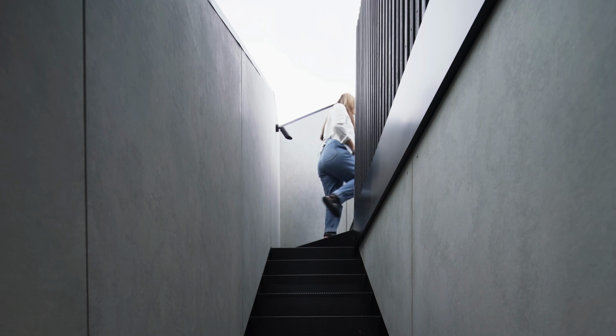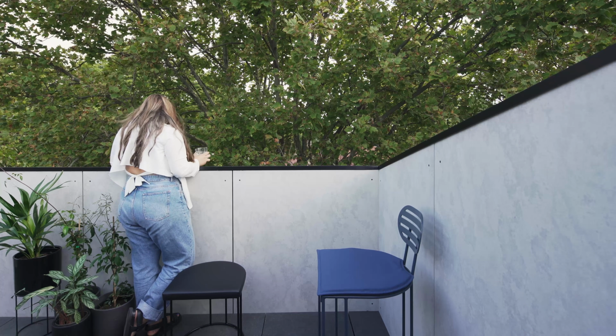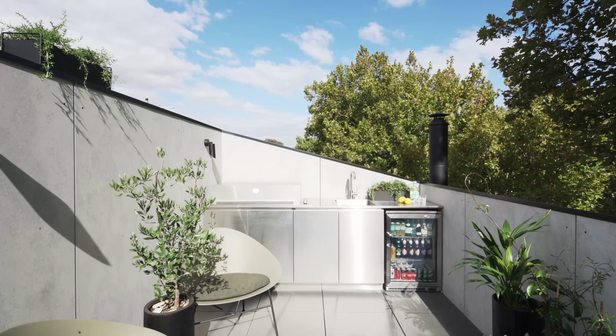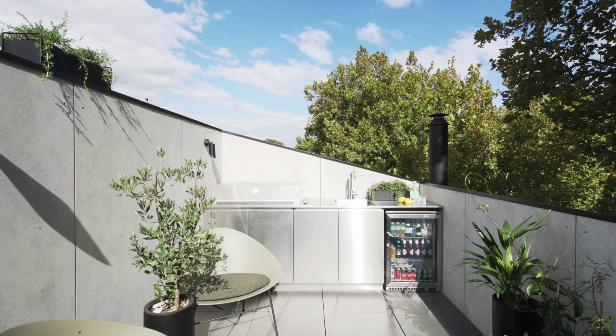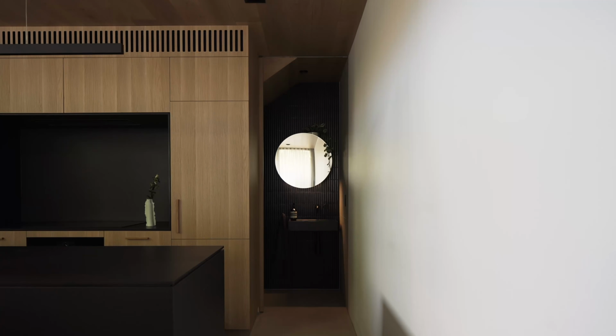So the roof terrace is really the great reward. It's a beautiful tree-lined street, so in summer, in the afternoons, you get this lovely dappled light through the trees, and in winter, you'll get this much more expansive view and much more sense of direct sunlight up there.